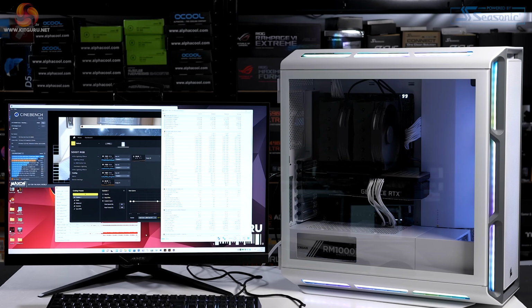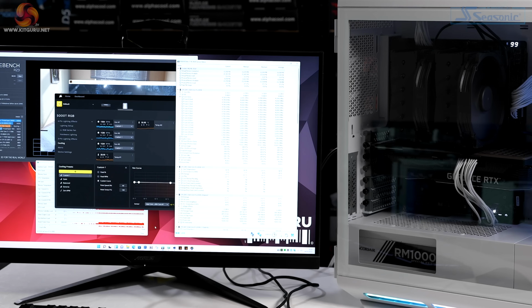As always, I used a combination of Cinebench R23 and Time Spy stress tests, so both the CPU and the GPU were simultaneously being stressed. Power draw at the wall socket varied, but 660 watts up to 690 watts. So we're talking a proper workload.